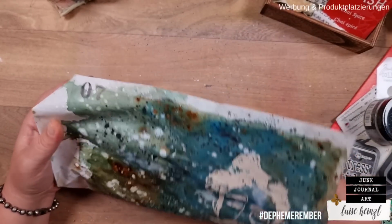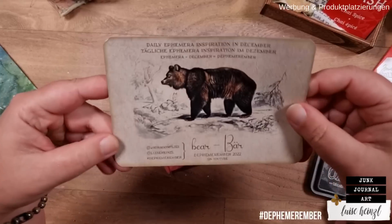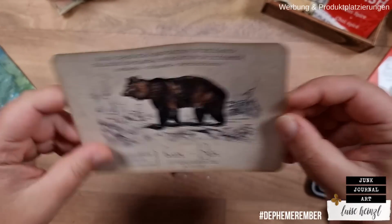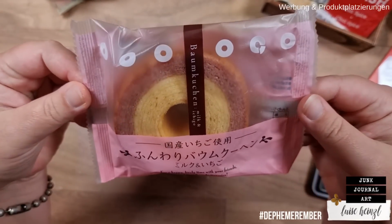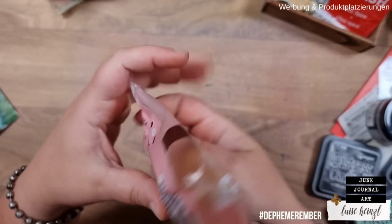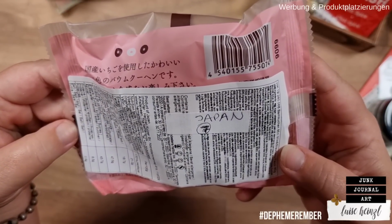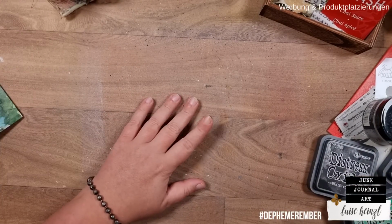Every day in DEPHEMEREMBER we have this little paper bag where we find two things. The first thing is a little card with an animal. The animal for today is the bear, so we can use that for today. And I'm also having this little snack here. Barbara and myself have some international snacks during DEPHEMEREMBER, and this one comes from Japan. I'm really excited for that, but I will save that for later.